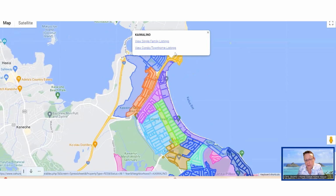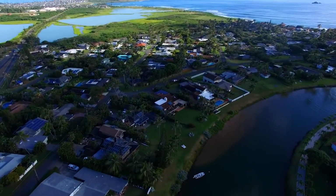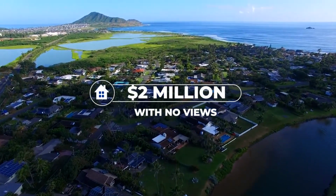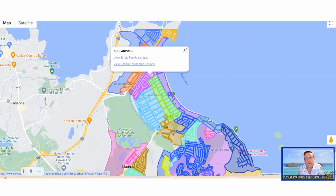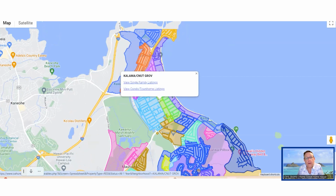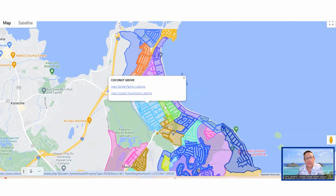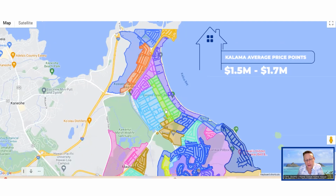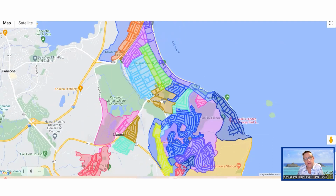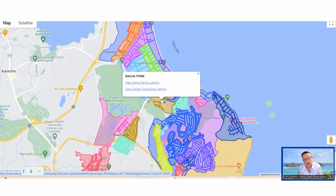Then the next neighborhood over is Kaimolino. It's a great neighborhood where homes are typically around $2 million with no view to over $8.5 million if you're on the water, if you've got the water views. So for all these other neighborhoods right here, Ko'olaupoku, Kalama, Coconut Grove, as I mentioned, typically the average price point for Kalama is about $1.7 million.